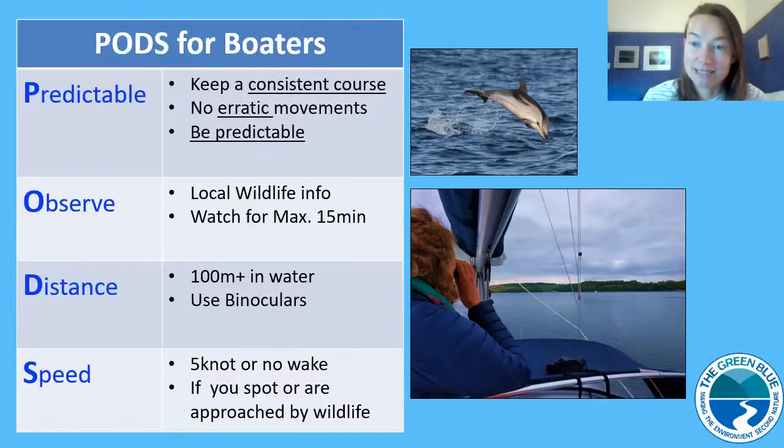Next one is distance. So this is a really, really important one. Always keep 100 meters away. And we saw that on the diagram before. Use your binoculars. Speed. Slow down. As soon as you see wildlife in the distance, as soon as wildlife approaches you, slow down. You say 5 knots or no wake, or put your boat into neutral and stop completely if you can. This means that the animals have time to maneuver around you, and you also have time to think as well.